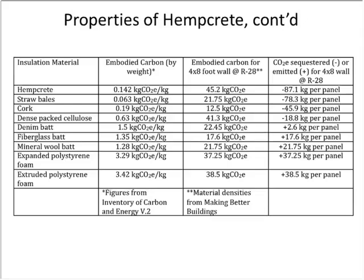And hemp being the highest sequester there. The reason it turns out higher is because it's more dense, so that you're actually packing more of it into the wall. So it ends up at the high end. But you can see as we move down to straw bales, cork, cellulose, denim, the numbers start to get higher, and then you sort of pop into the positive side. So you can see that the foam insulation that's there is quite high in embodied carbon.